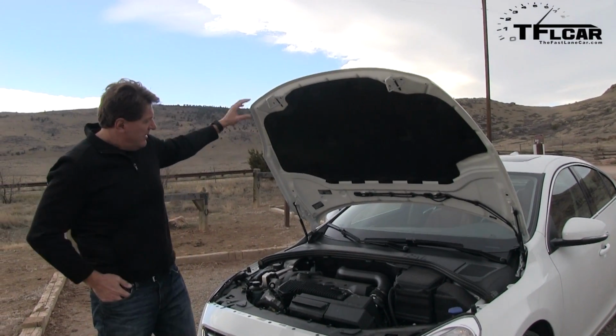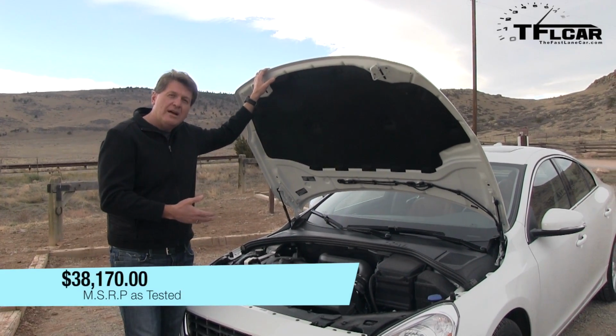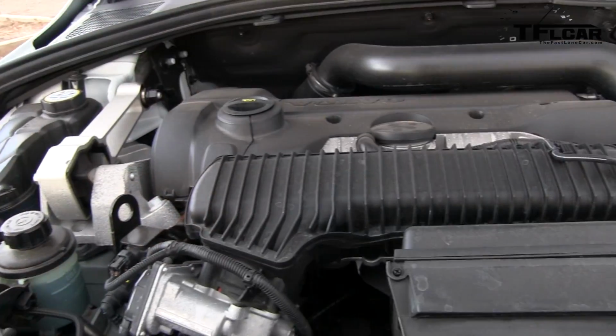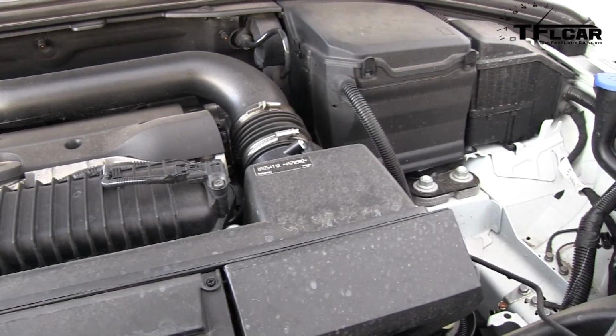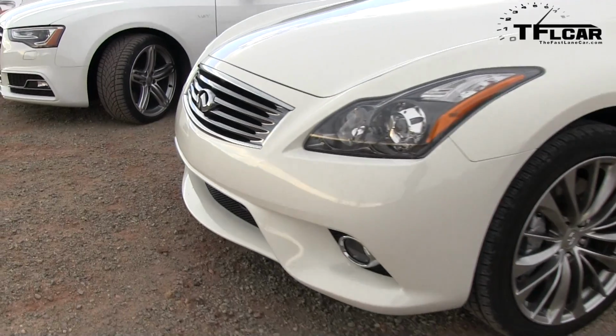There it is, the least expensive car and the least powerful. At $38,000 with 250 turbocharged horses and 266 pound-feet of torque, this Volvo is the only four-door of the bunch, and I fear it's going to be the slowest of the bunch.